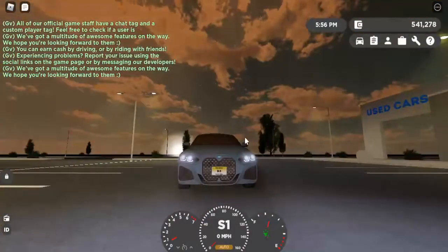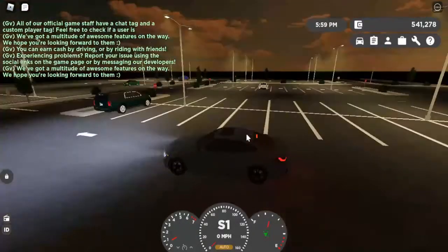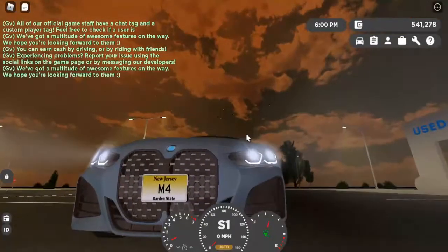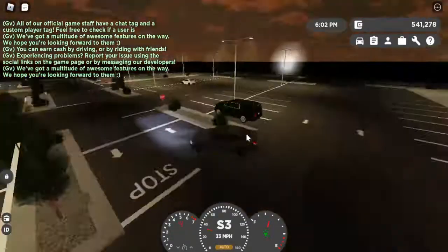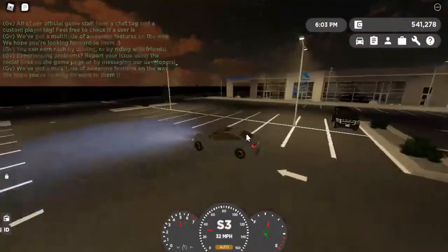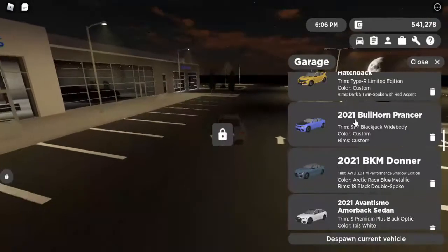And a lot of people will say, oh, the grill this, the grill that. But truthfully, you got to take a look at it. The grill is actually not that bad. Truthfully, it really isn't that bad of a grill. And, of course, there isn't any special BMW sound. These are the BMW sounds that we have for now.